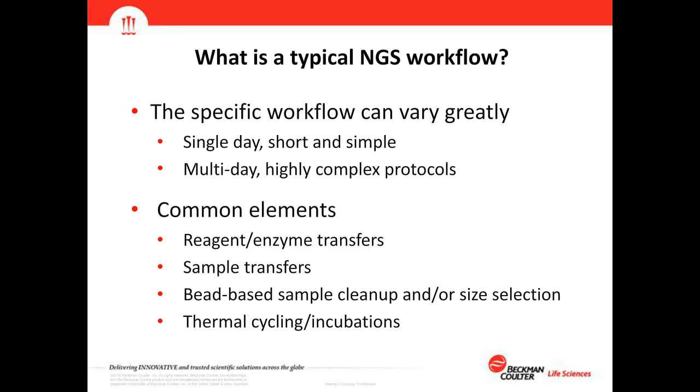So we focused on the modularity of those common elements and optimize those and then construct them in different ways to basically assemble the workflows for each individual application.